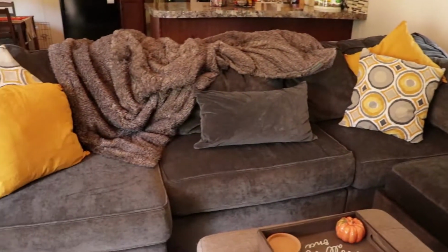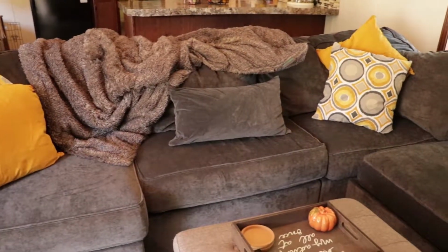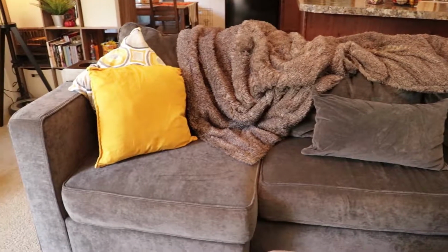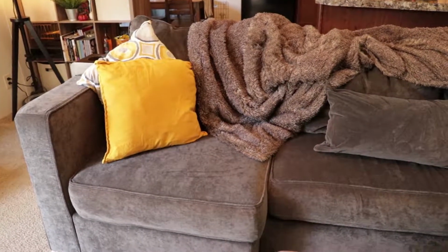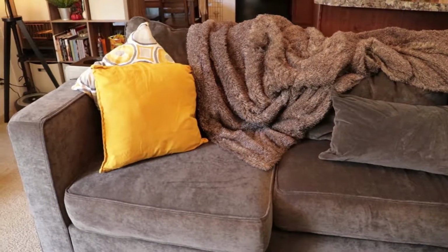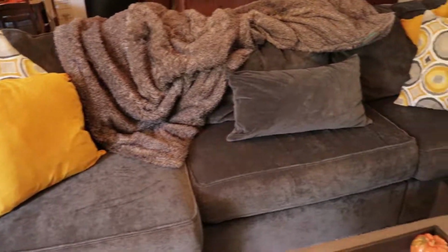Here is my couch. The pillows are from IKEA and the pillow covers are also from IKEA. I don't have anything specifically fall related, just because those are kind of the fall colors. So I decided to just use what I already had. Last time I went to IKEA, they did have those still in stock, so hopefully they maybe still do.